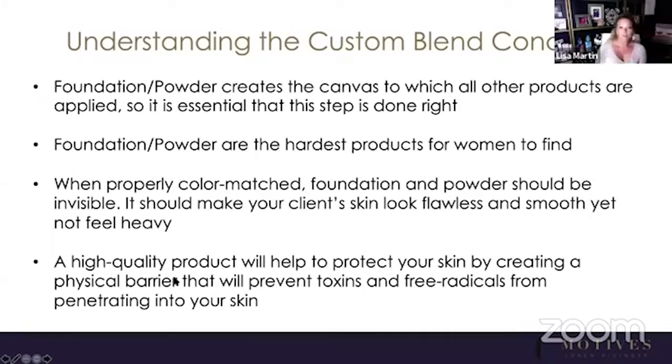So let's talk about it. What can we create? Well, the obvious product to start with would be foundation and powder, right? Again, those are probably the hardest products for people to really fall in love with and find a brand or a product that they feel enhances their natural beauty. Many times when we put face makeup on, it seems like it makes you look older. I don't know if you guys would agree with that, but I get that feedback a lot from my clients. They say, well, I don't wear powder because I feel like it sets in every line and wrinkle and makes me look older.